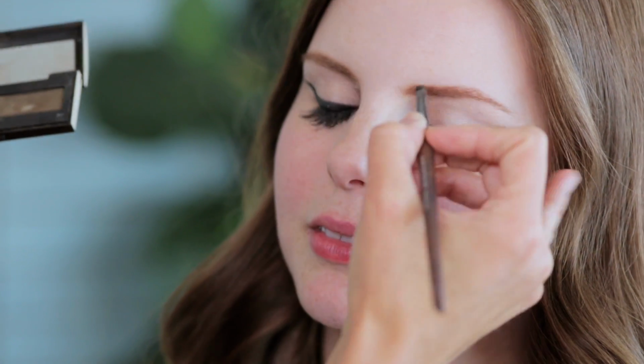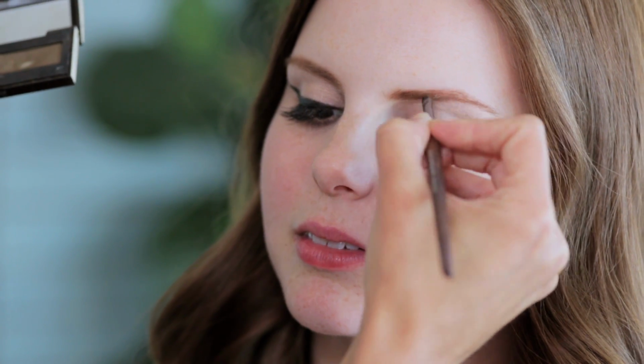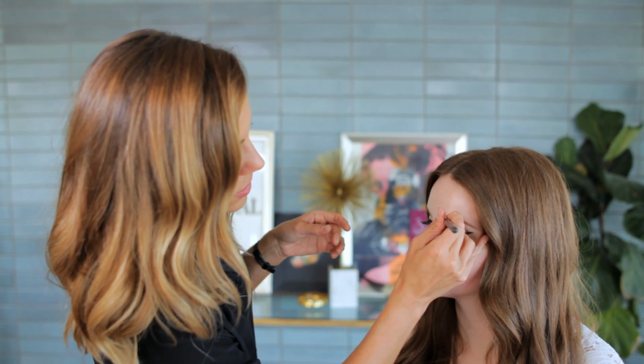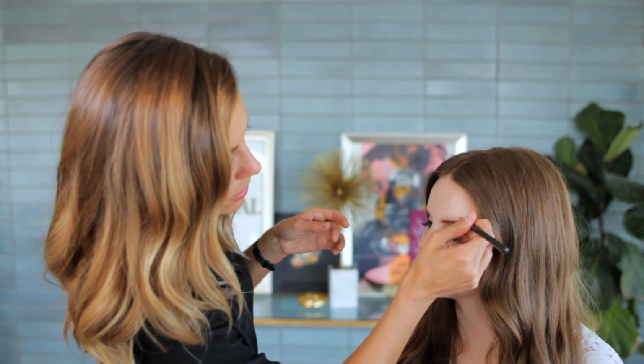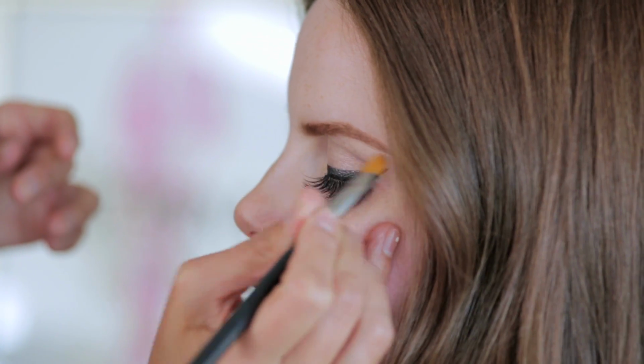And just doing strokes gives it more of a single-haired brow look. And then I like to take my concealer brush and just go along the top of the brow to clean it up and a little bit under.